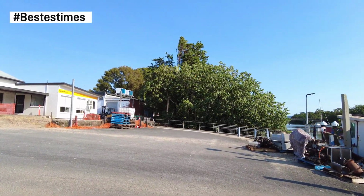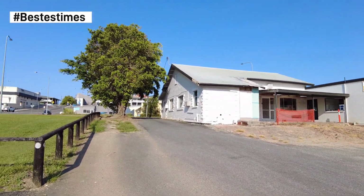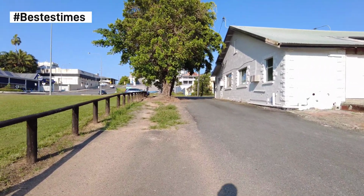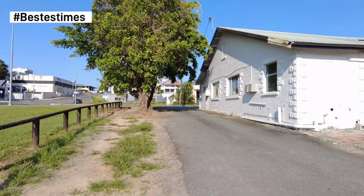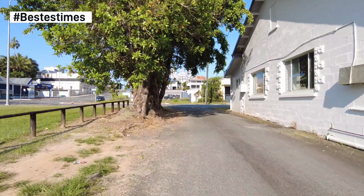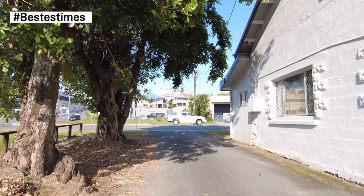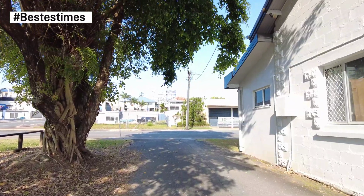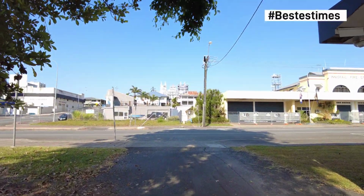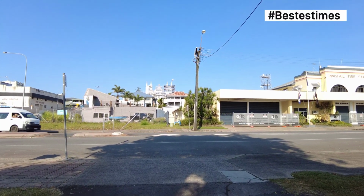So we'll continue along. Up here beside the old daycare centre, where Rain and Horn is. There was talk of a cafe going in, part of it at one stage. It was in the Cairns Post and that, but nothing ever came of it. So they're doing stuff at the fire station, I noticed. I noticed the fire truck earlier went down beside the ambulance.